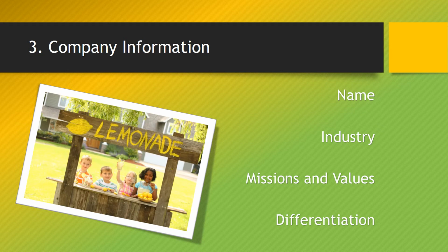And then lastly, for point number 2, we talked about the differentiation in the product. Now we're going to talk about what makes your company different. Don't talk about the product here. Talk about if your company is a green type company, if it is a company that considers things to be affordable for other people, or maybe they create prestigious things, or let's say you're in health food, maybe you are the health food that people can afford. Something that makes your company different that people will gravitate to.